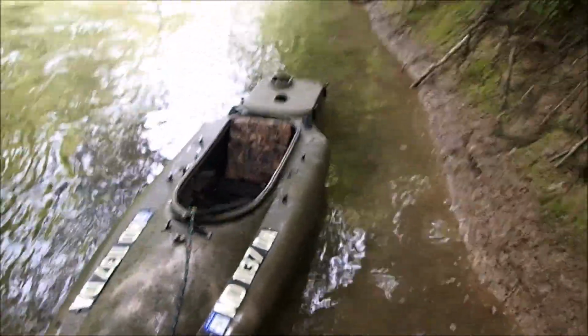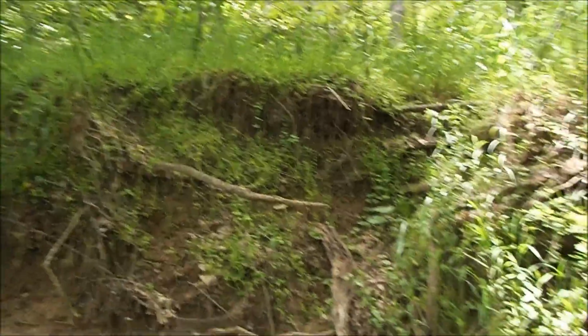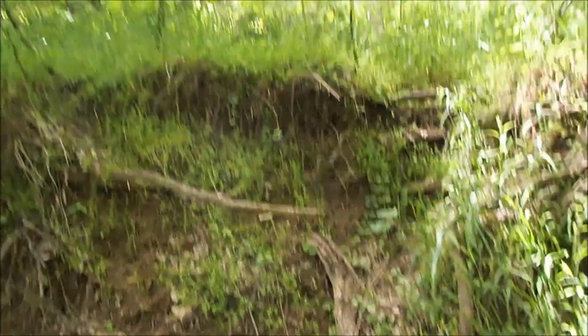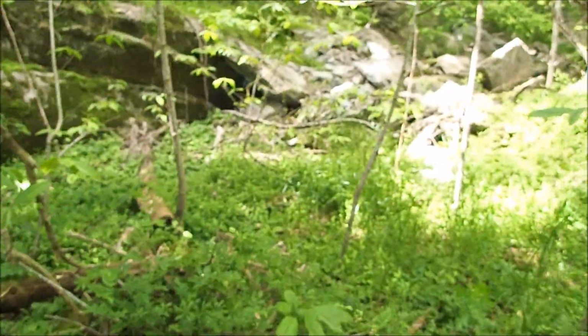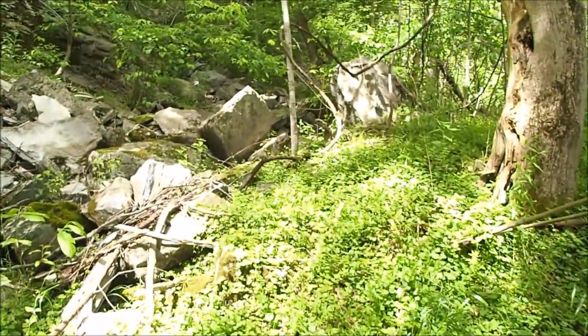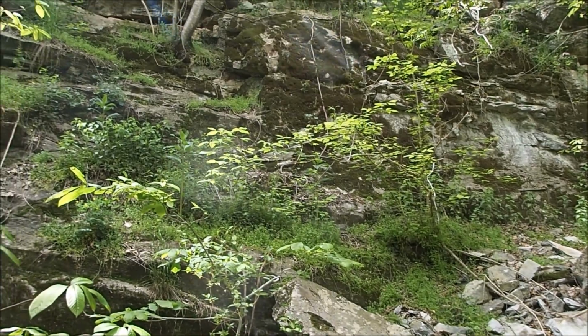As I was scooting down the river, I looked up there, and it looks like there's a cave or something up in those rocks. Let's go look at it. I have to turn that camera off, but I'll turn it back on once we get up there. It's a very strange looking area, and I think that people have done something here with these rocks, but I don't see any evidence where they were actually quarried out of there.